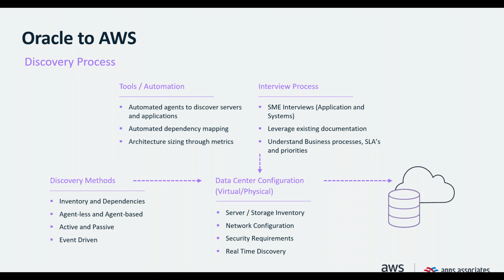The discovery process, again, is the most crucial. We'll leverage those tools, we'll assess our environment, and then we'll prioritize what workloads we're going to migrate first, second, and third.